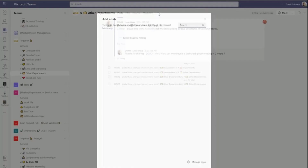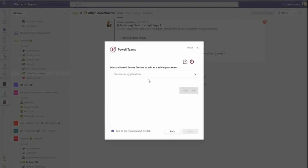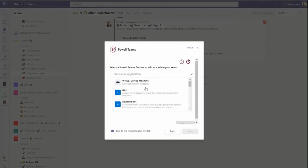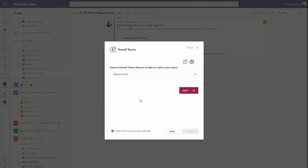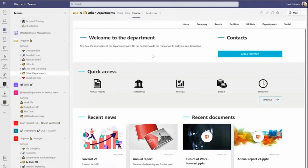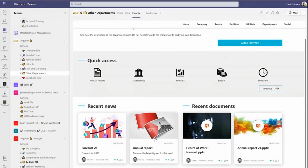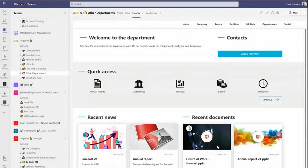If your business is going to evolve, you will have the capacity to personalize it. In doing so, you go through the experience of Teams to add a tab. You can choose the Powell Teams app and select department, for example, to add one. You can then add a name and then just confirm to create a page like the finance page that we have already seen. All you will have to do is add the photos, the text, and configure the quick links.